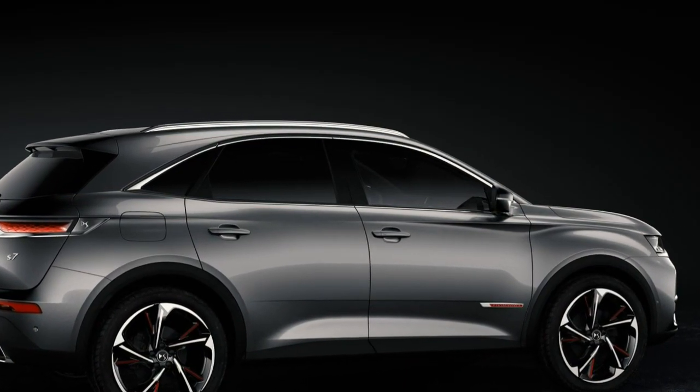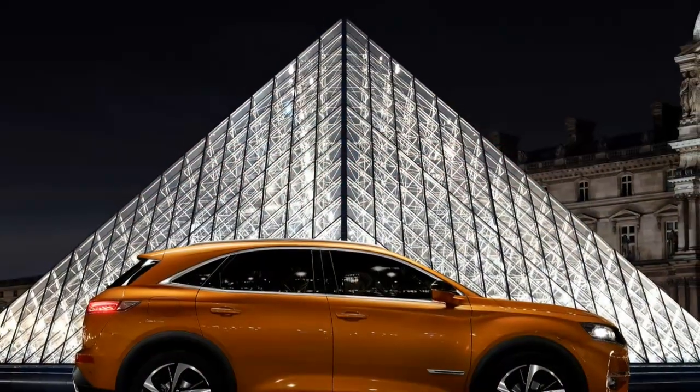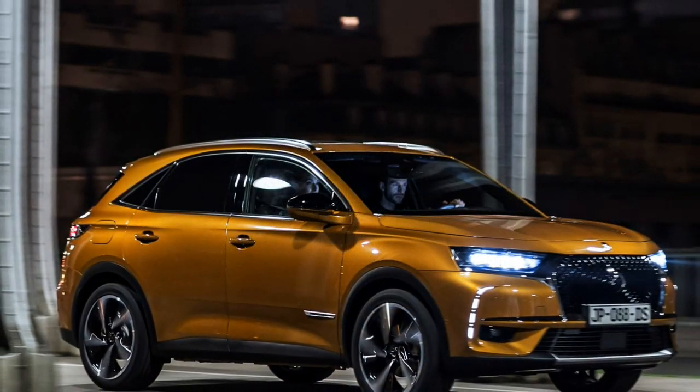With the rear seats in place and the adjustable boot floor in its lowest position, a large 555 liters of space is available. It's simple to tumble the seats down, increasing capacity to 1,752 liters.